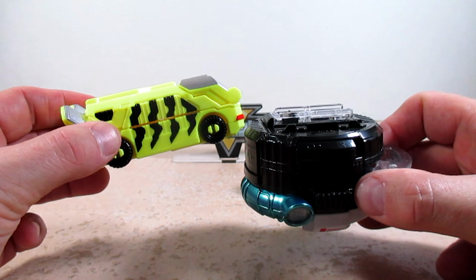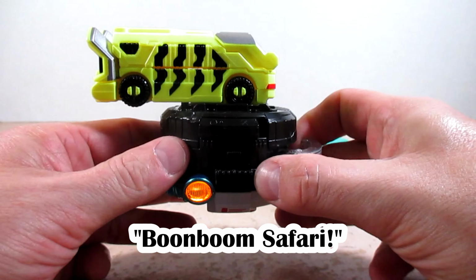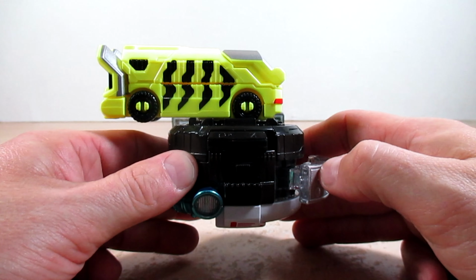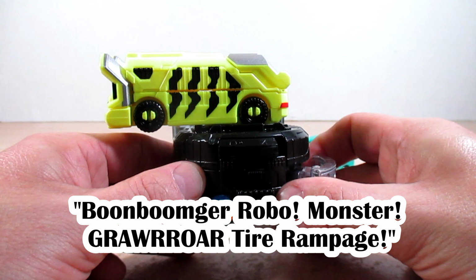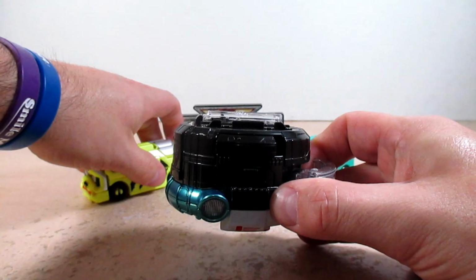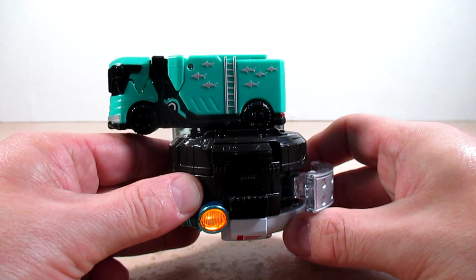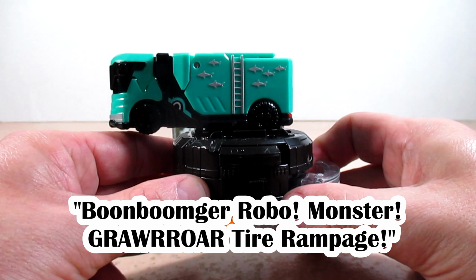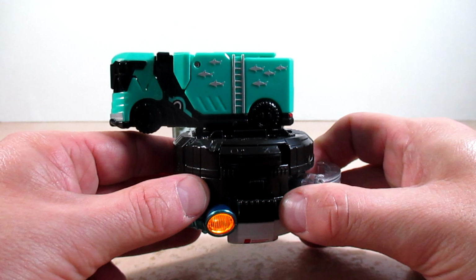Sounds of Boonboom Safari and Boonboom Marine in the Boonboom Changer. So starting off with Boonboom Safari. So here we go. Okay, let's hit the pedal lever. I like that. And now Boonboom Marine. So here we go. And let's hit the pedal lever. Okay.